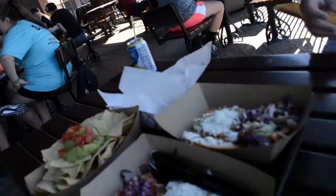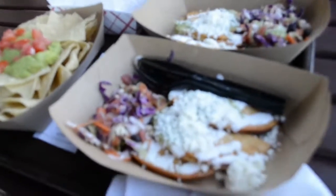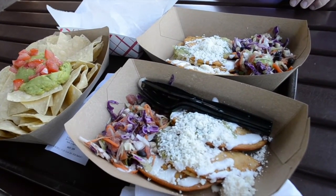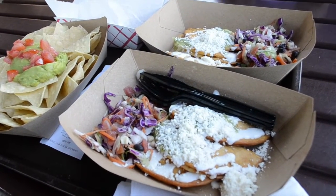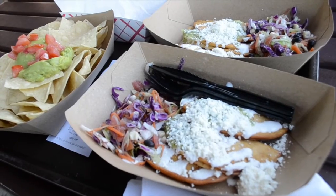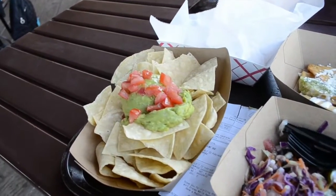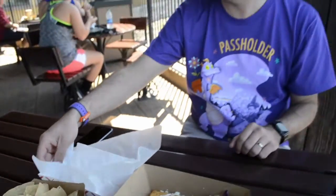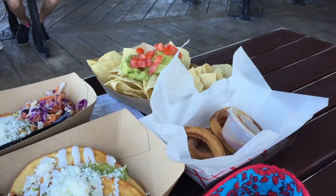So I have ordered us, we have empanadas, cheese empanadas with a Mexican slaw. We have guacamole and chips. And we have churros with caramel sauce. So everything was $30 altogether. And we're on this beautiful bay. And I'm so excited. This is beautiful.